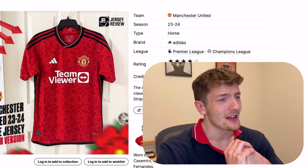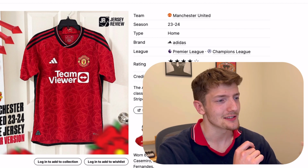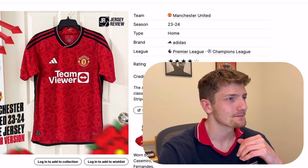And the only thing I'm not sure of here is the texturing in the back, like all those geometric shadings that you can see in the background. But overall, it's still a solid kit. I'd say 7 out of 10.